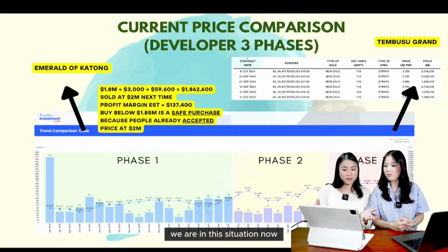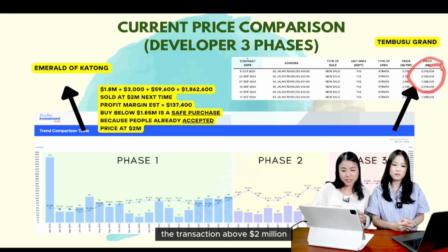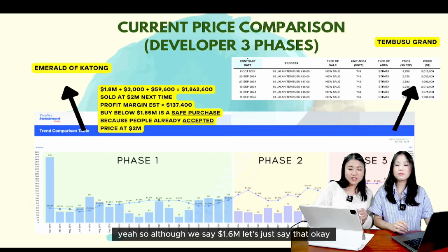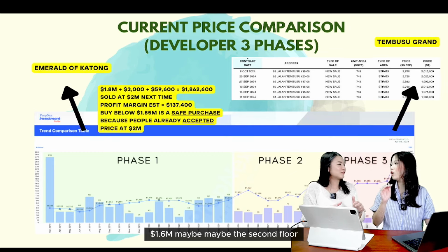Today we are in this situation where Tembusu Grand, for a 2-bed plus study, you are looking at transactions above $2 million. But Emerald of Katong is still 1.6 million starting from. Yep. So although we say 1.6, let's just say that if you buy at 1.6, maybe it's the second floor, not so good, third floor, facing.